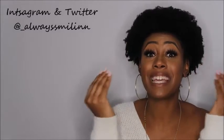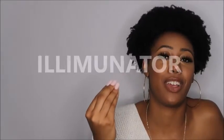This is where you put the concealer that is lighter than your skin tone, the actual highlight, not the sparkly stuff that goes on your face. That is not called highlighter. Let's use the right terminology. I am at fault for this as well. I be saying highlight, but this is not highlight. This is illuminator. Highlight, illuminator. Taught you something. I know I did.